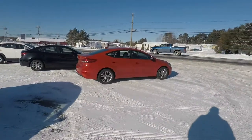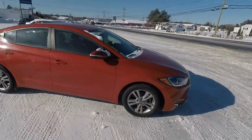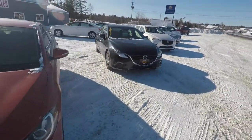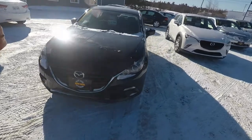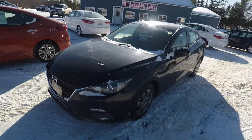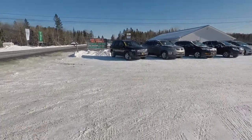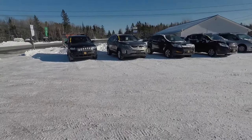We've got this 2017 Hyundai Elantra. Now this is a pretty fancy model. It's got the wheels and the fog lights and all the goodies on the inside, including backup camera, heated seats, all that stuff. And the one beside it is a 2015 Mazda 3. Now this is just an entry level, but it is loaded up with all your power windows, door locks, cruise control, I believe, as well as air conditioning. And as far as SUVs go, we don't have anything new to report over here.